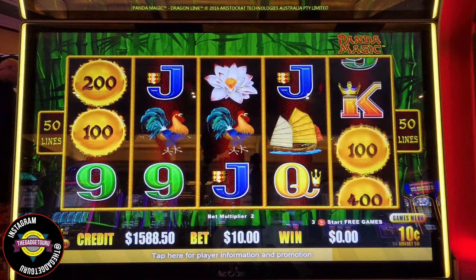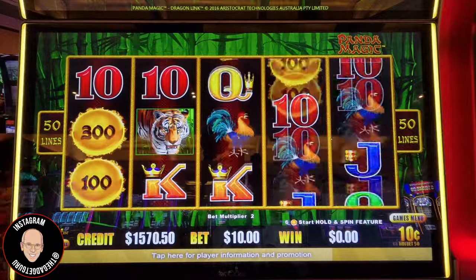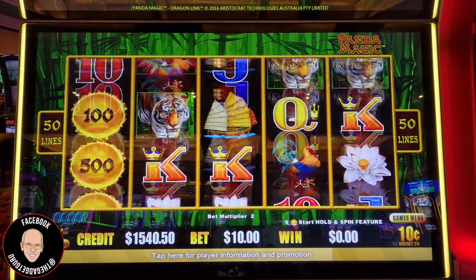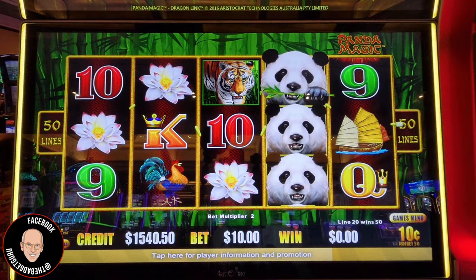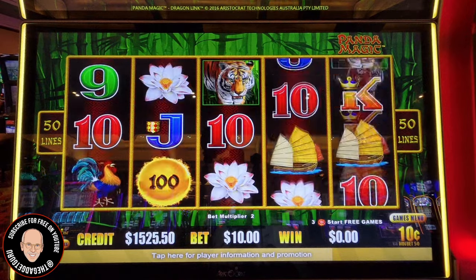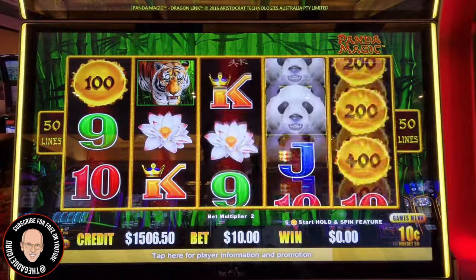Okay, come on, bonuses, where are you? Okay, 2, 3, nope, we need 4, 5, and 6. Okay, $5. That was a lot of noise for half my bet. Okay, let's get something good. Full screen of pandas. Or 3 of those lanterns. Or 6 balls.